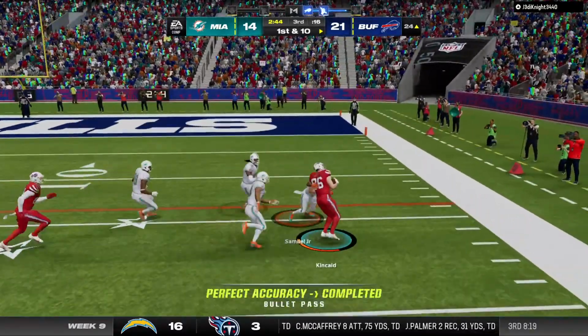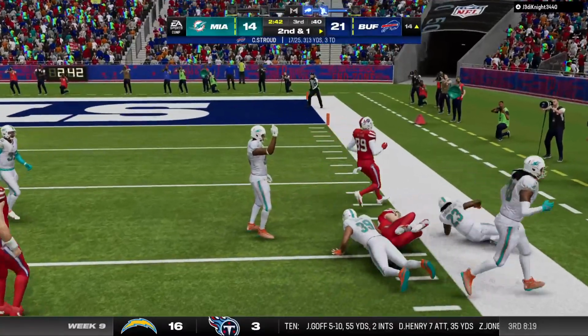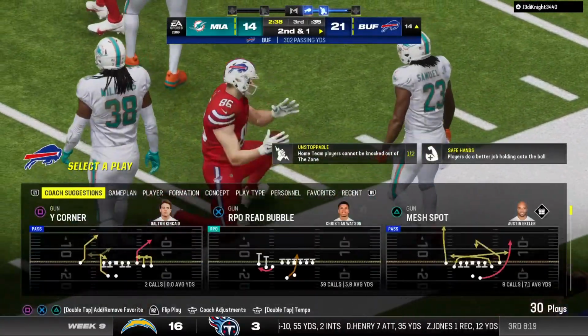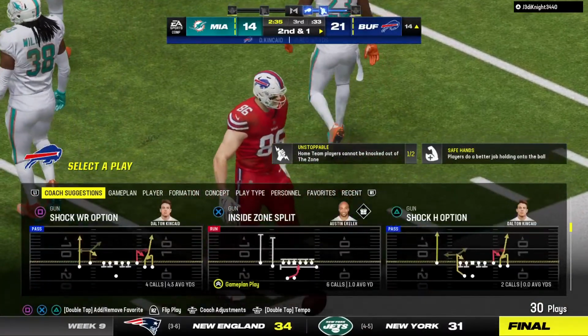A short throw pulled in by Kincaid. And he's tackled a yard short of the marker. Good gain of 9 on first down. He's been quiet today in the passing game, just his 2nd catch.